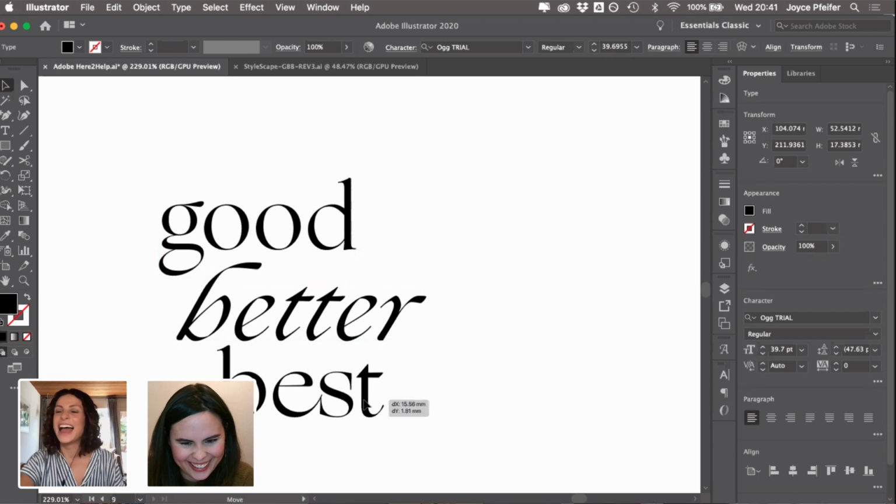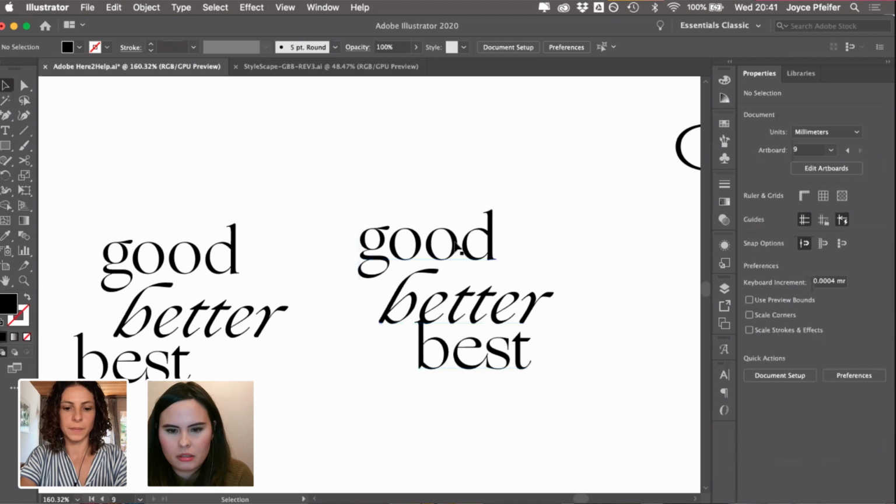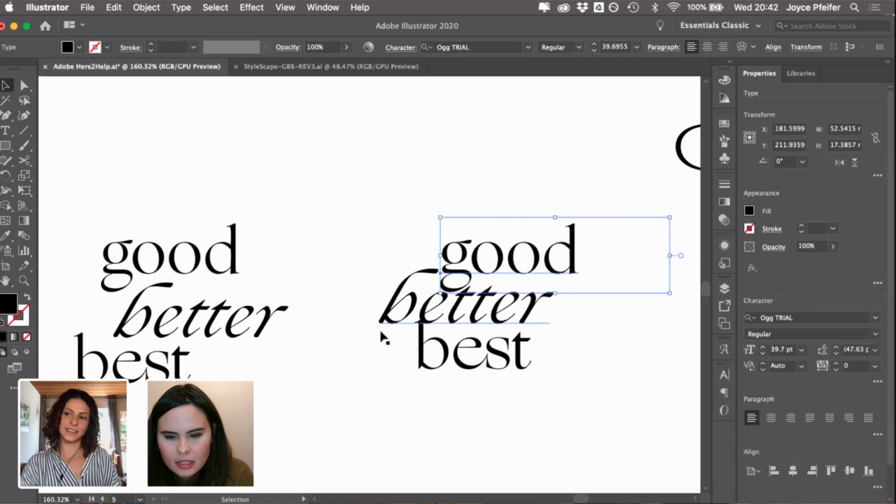The challenge I'm having with Good, Better, Best is just the difference in length of the words. So that won't work. What's happening here? That won't work so much just because this is a 6-letter word. These are 4 and 4, which is great if you have monospaced.